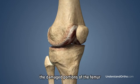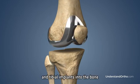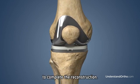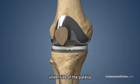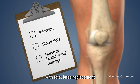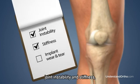The damaged portions of the femur and tibia are removed. Your surgeon will insert the femoral and tibial implants into the bone and secure them in place. The bearing surface is affixed to the tibial plate to complete the reconstruction. It also may be necessary to remove the damaged underside of the patella and replace it with an artificial implant. Potential risks associated with total knee replacement may include infection, blood clots, nerve or blood vessel damage, joint instability and stiffness, and loosening or wearing down of the implant over time.